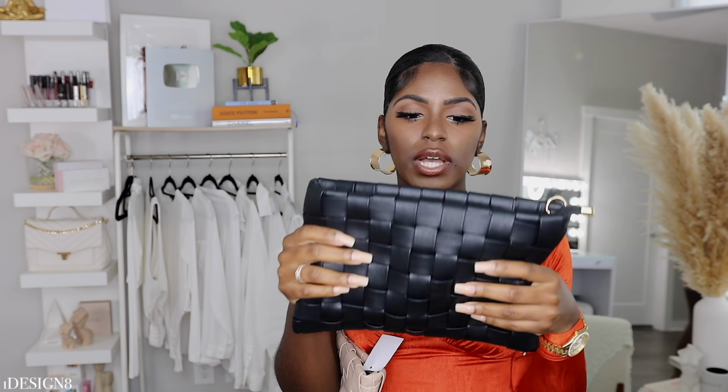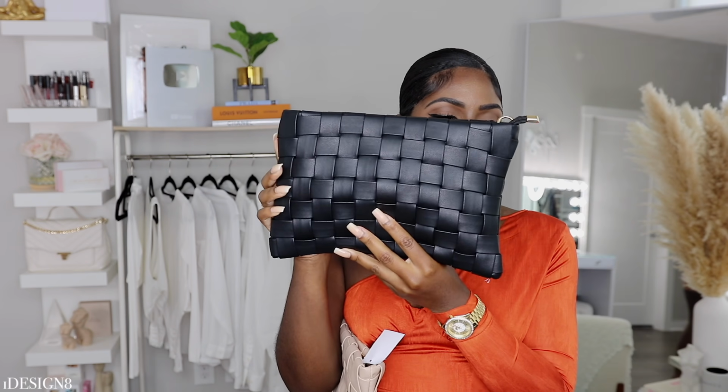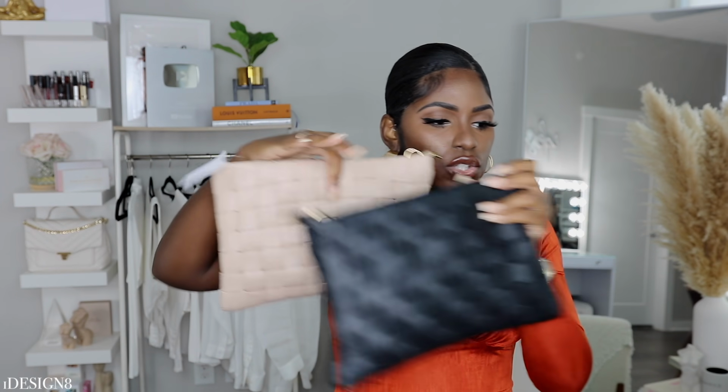It's not structured at all, so you can literally, as you can see, do so much with it and put a lot in here. I wouldn't want to put too much in here because I love the shape of this bag anyway. But just imagine having an outfit and just holding it. But yeah, love these two bags here.